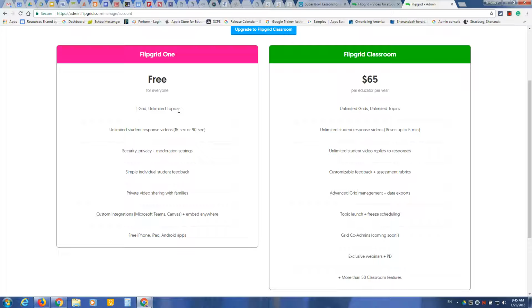that you can send out to your students and they can reply back using video. And they have unlimited studio response videos. They can either create a 15-second reply or a 90-second. And then you have these different options too for the free one.